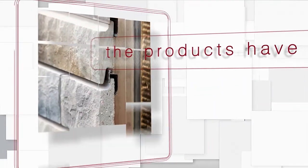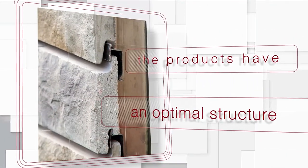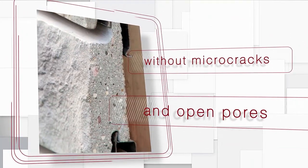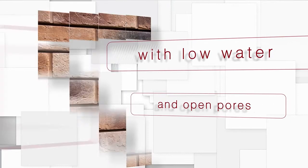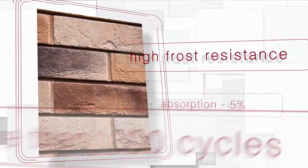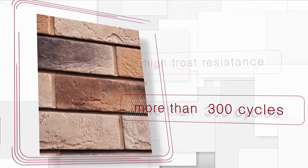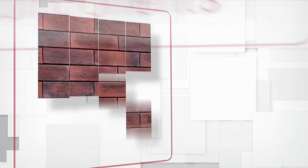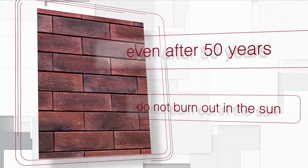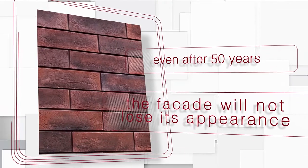The technology of the White Hills trim stone production allows to obtain the optimal structure of the products without micro cracks and open pores, featuring low water absorption of 5% and high frost resistance of at least 300 cycles. The natural components of the White Hills products do not burn out in the sun, so even after 50 years, the facade keeps its decorative properties.